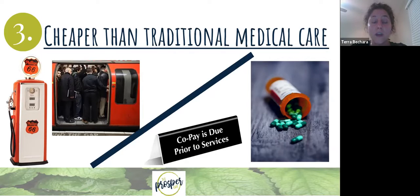I mean, we save probably hundreds and hundreds of dollars just by being able to turn to these natural solutions and be able to solve them without having to go to the doctor, especially nowadays when we're trying to limit going out of the house and trying to stay home as much as possible.